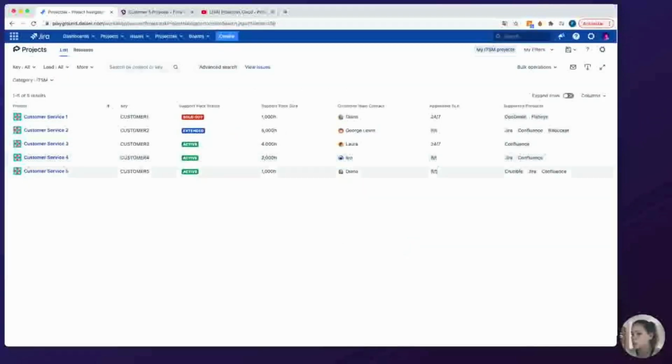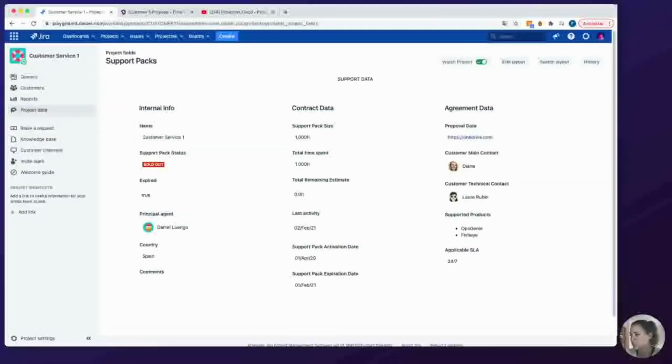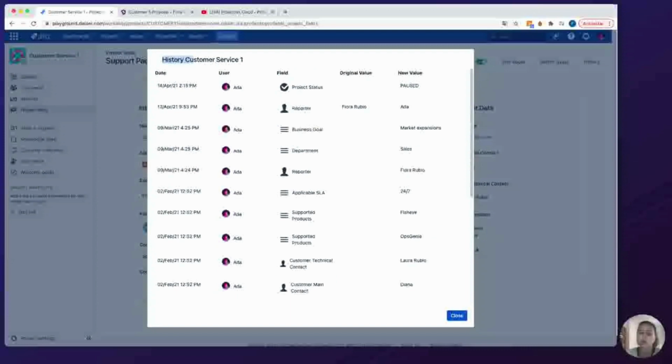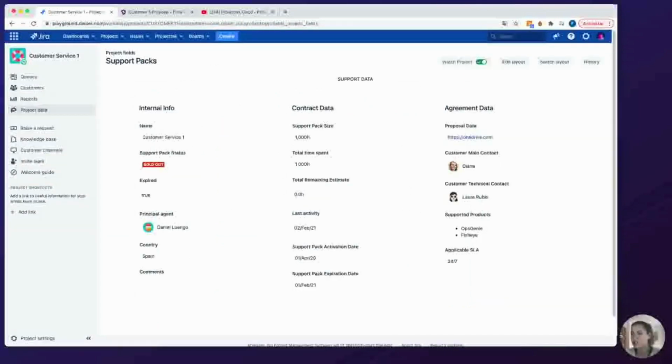You could also select this project, for example, and here in the layout, you've got the watch project notification. So basically, if you decide to start to watch a project, you will receive notification specifically on this project. Which notification? Well, all of them. All the updates you can see on the history. Here you can see who has made the change, when, which kind of updated value you've got, etc. So that's pretty much it I wanted to show you.